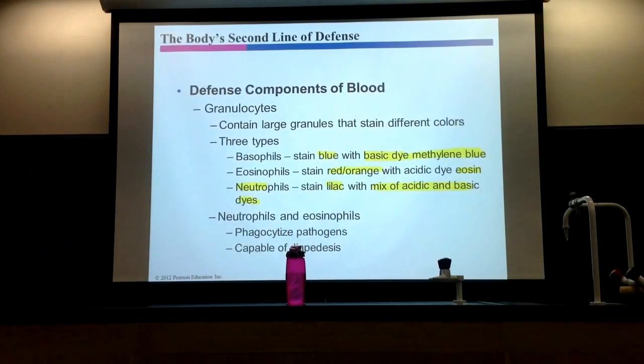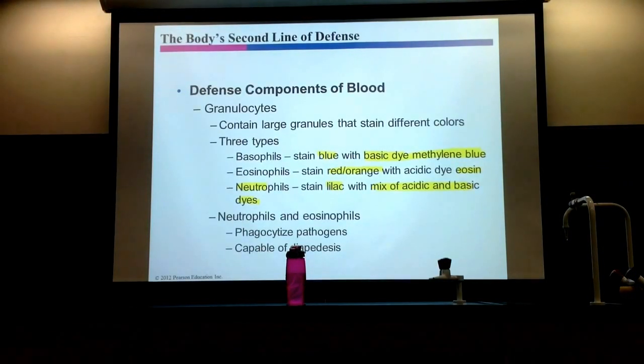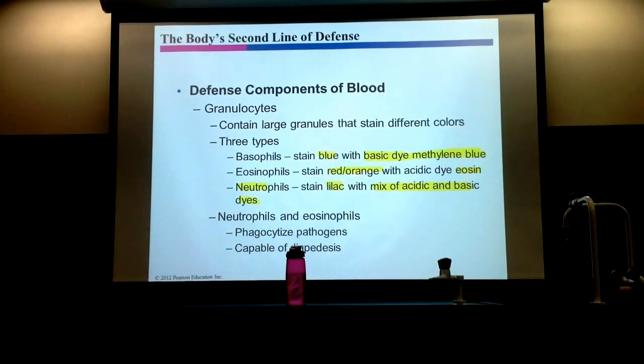Eosinophils are easy to remember. You use an acidic dye, eosin, and their granules stain red or orange. So to help you remember eosinophils, eosin. You use this dye, eosin, to stain them this color. Got it?